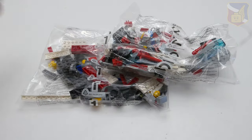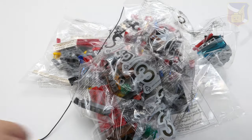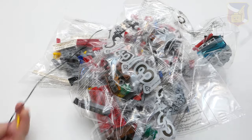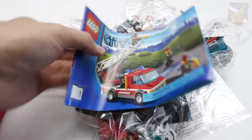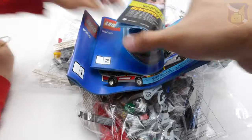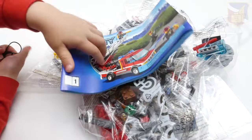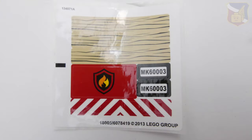Ooh! Let's count. 1, 2, 3. Oh, look, there's a string. That string, we can't catch him. There's a base right there. 1 instructions. 2 instructions. Fire! Yes. You ready to build this? Yes.